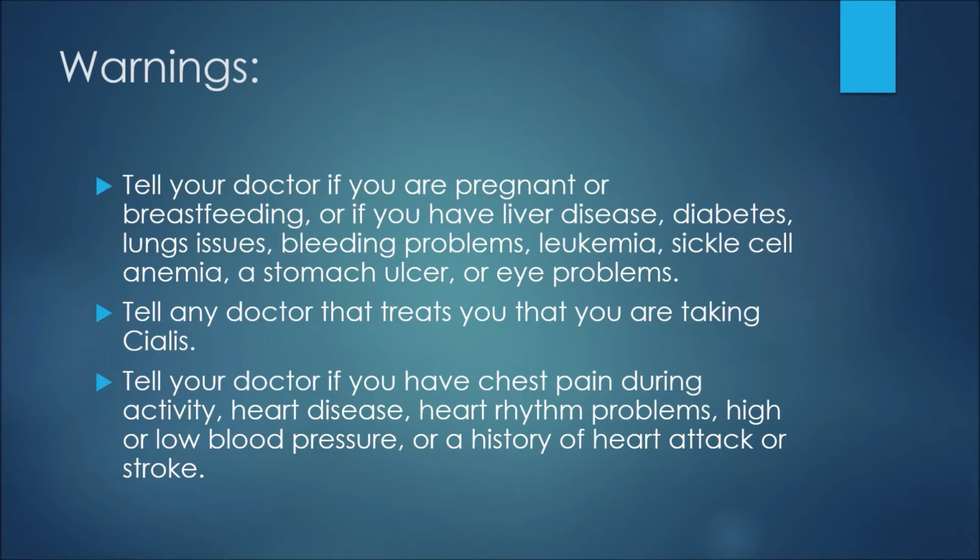We'll now discuss some warnings associated with Tadalafil or CIALIS. Tell your doctor if you are pregnant or breastfeeding. This would obviously be for patients that are using it for high blood pressure in the lungs, or if you have liver disease, diabetes, lung issues, bleeding problems, or leukemia, sickle cell anemia, a stomach ulcer, or eye problems. Tell any doctor that treats you that you are taking CIALIS. So just make sure that your healthcare team is aware that you're using this medication.